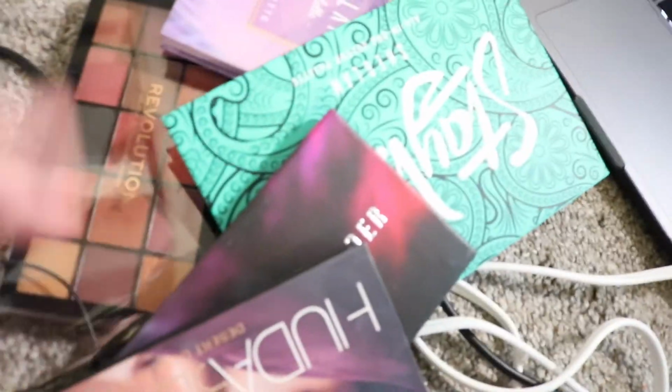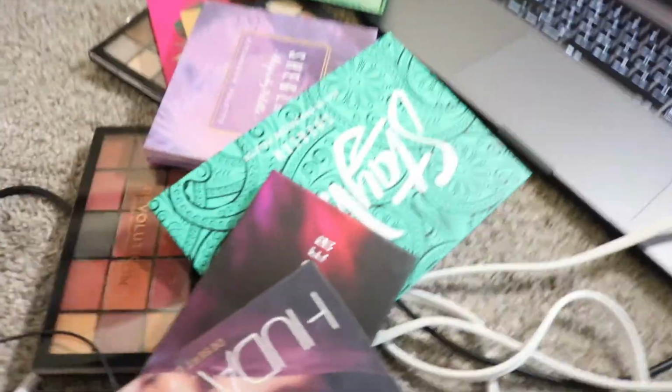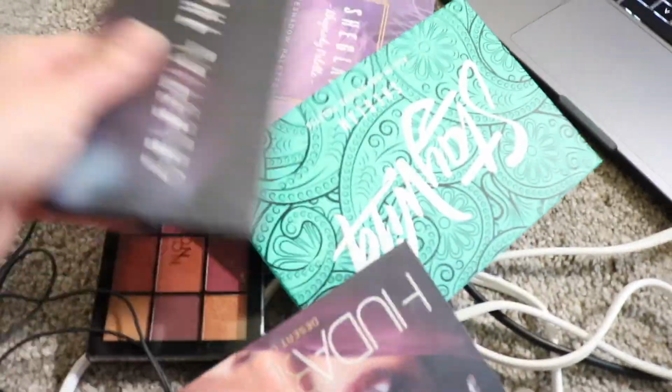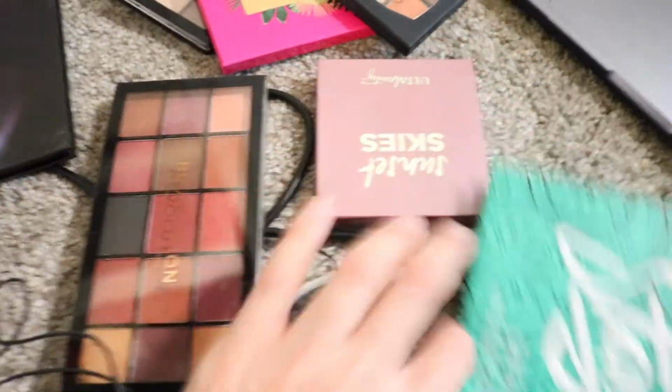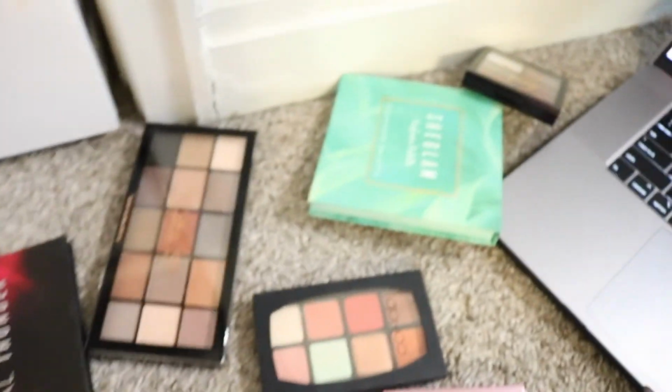So here is everything that we got rid of. I feel like I need to lay them all out so you guys can see. So we didn't get rid of as much stuff as I had hoped. However, we're still getting rid of a decent number of palettes. I understand that most people don't even have this many palettes. So yeah, we're getting rid of a decent amount, guys.